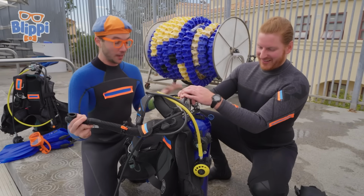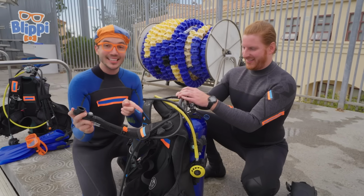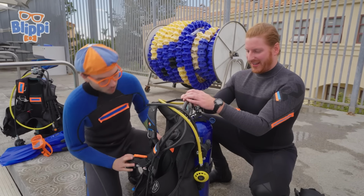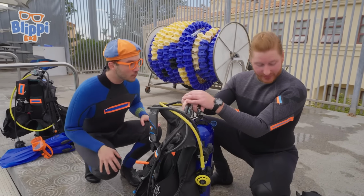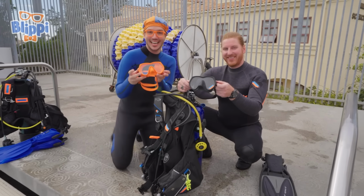It's inflating and floating! And then... Oh, look! It's deflating! I bet that would help us sink. Yes, it would. Oh, well, what else are we gonna need? The other thing we're gonna need is our mask. Ooh, look! I have an orange one!